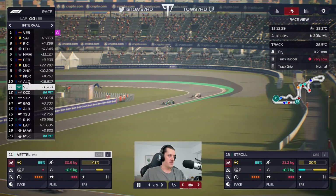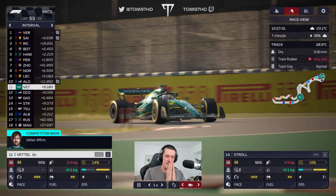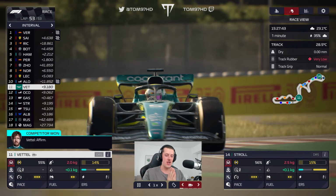Right then, Verstappen wins, and we're going to finish in P11, a lap down. I'm gutted because my gut feeling was right. If I had just stayed on the Inter, I would have gone for it. Over the finish line, and today's winner. So that is the checkered flag, but you can keep pushing.